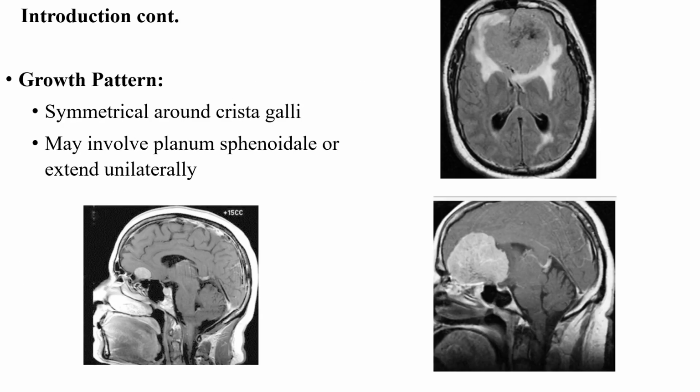Olfactory groove meningiomas typically demonstrate a symmetrical growth pattern centered around the crista galli, giving them a midline dominance on imaging. However, in some cases, the tumor may extend unilaterally or involve adjacent structures such as the planum sphenoidale and tuberculum sellae, which can lead to compression of the frontal lobes or optic apparatus. Understanding this pattern is crucial for both radiological assessment and surgical planning, as even subtle deviations can influence the choice of approach and extent of resection.